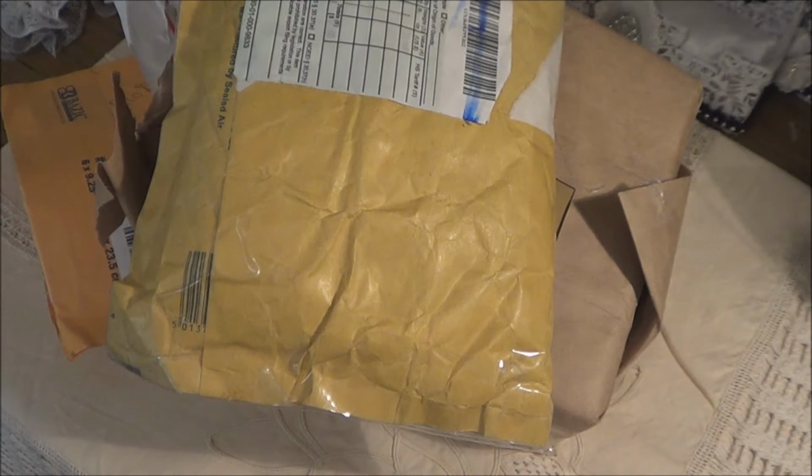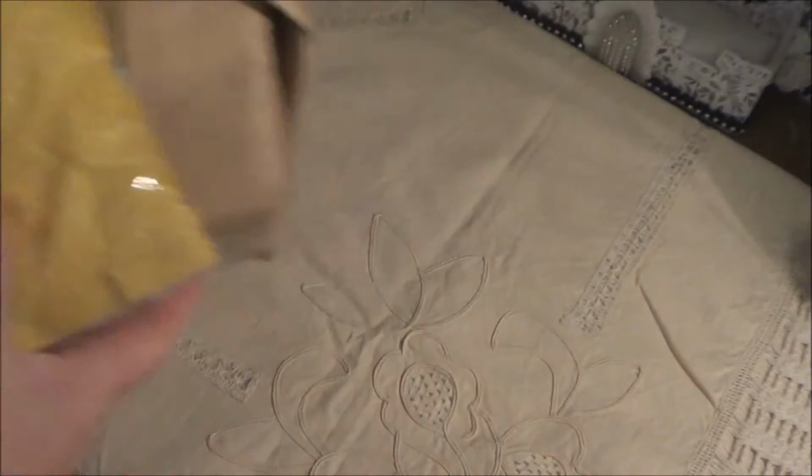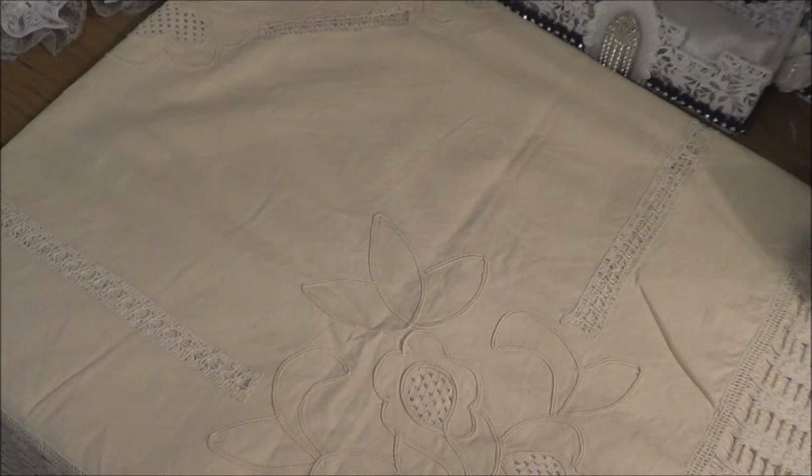Hello everyone, these are the packages that I've received over the last few days. These are the first Matchboxes that people have been sending me, and I just wanted to share them with you. There's 4 in all today, so I'll just show you what I've received here.